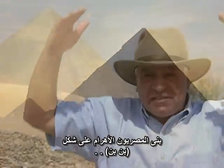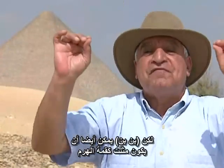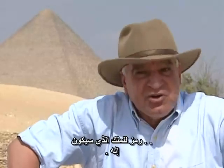Egyptians built pyramids in the shape of a Benben, and also at the same time to be connected with the sun god. But the Benben can also be represented as the top of the pyramid. It is the symbol for the sun god Ra. It is the symbol of finishing the pyramid. It is the symbol of the king to be a god.